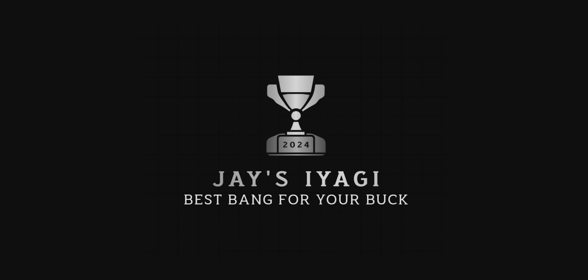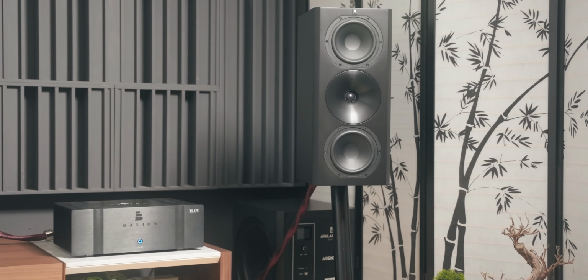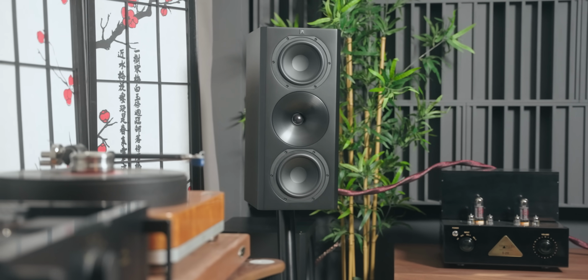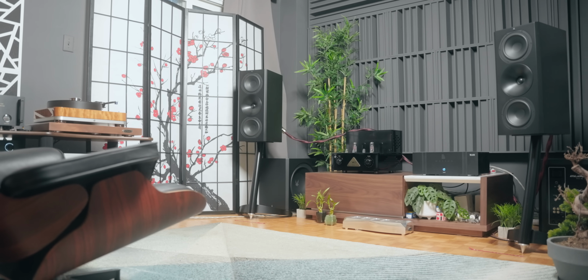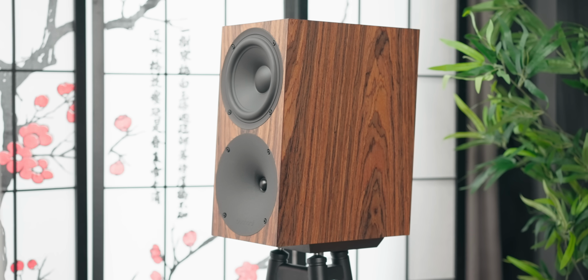And when I say best bang for your buck, I don't necessarily mean the cheapest speaker that you can get for the money, but the most performance that I personally think will bring you the most for your money, including build quality, sound quality, and the overall performance of the loudspeaker. So with that in mind, the speaker that I will be choosing for this category would be the Orendo 1723 THX S monitor. Now this loudspeaker comes at around $2,000 and is probably one of the best, if not the best loudspeaker I've heard at this price point, along with the famous Bucard S400 Mark II that I love so much and still have to this day.